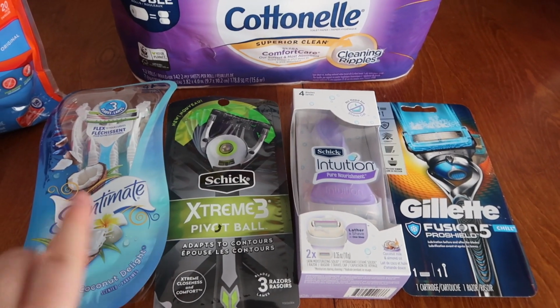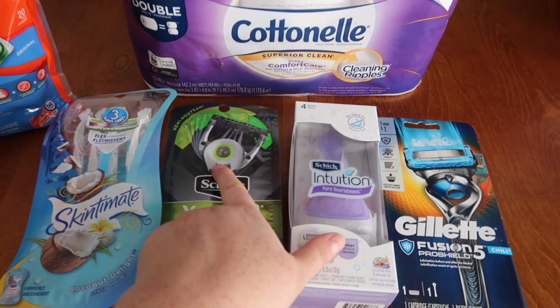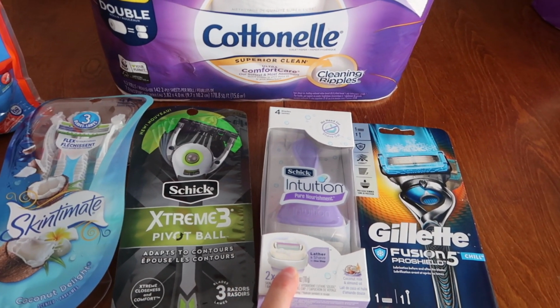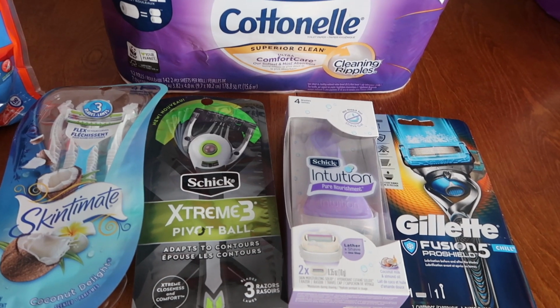So this guy was $5.99. This one was $5.99. It also had a $3 Peelie coupon affixed to the product, and this was $8.99. So altogether for these razors, it was $20.97.